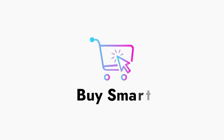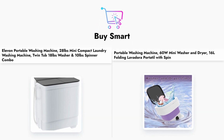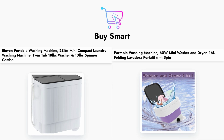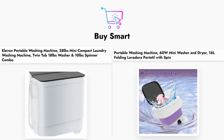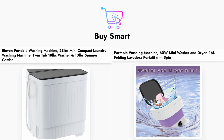In conclusion, the Elevon portable washing machine is ideal for those needing higher capacity and efficiency with its twin tub design. Meanwhile, the portable washing machine is perfect for those who prioritize portability and quiet operation. We hope this comparison helped you in making an informed decision.